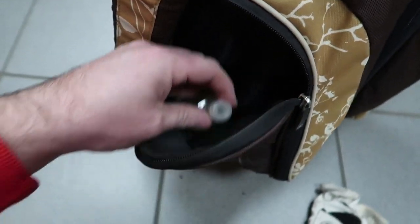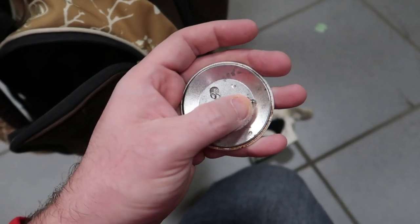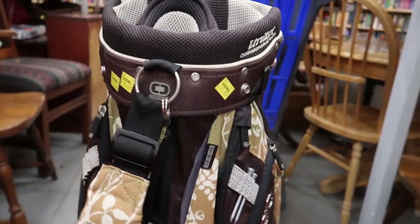What else do we have in here? Hand sanitizer. Bunch of golf balls. A pin. Oh, it was a woman's. I knew it. Janet Kaufman. I almost stabbed myself on that. Let's close that up. There's a couple more pockets. I think I'm just gonna buy it. There's a lot of cool extras in here that make it worth 15 bucks.